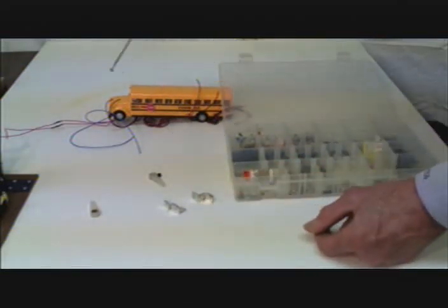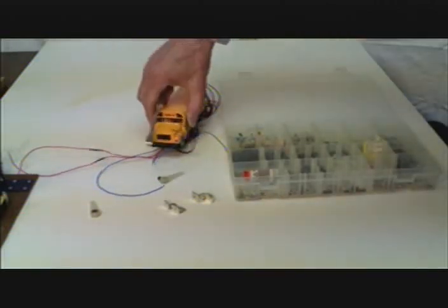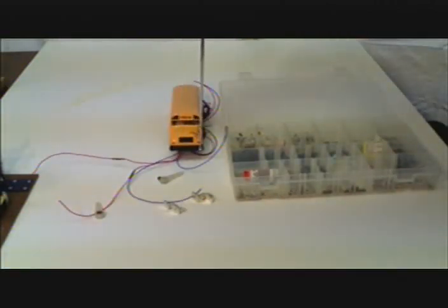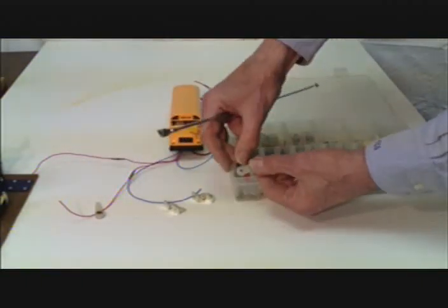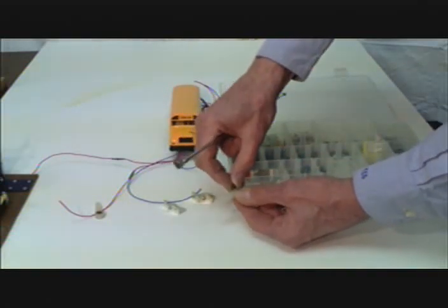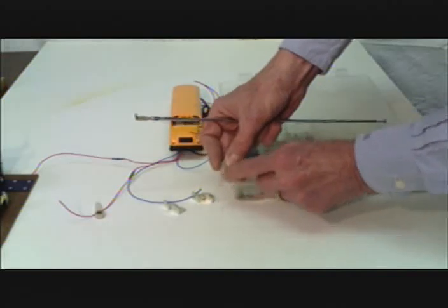So what I'm going to need though for the front is right across the front of the school bus here, there's always a bar, and then when the school bus comes to a stop, I want that bar to come out. It just has to come out a 90 degree arc right here, from here to here. And the way I'm going to do that is, this is actually a Dubro steering control arm, and it's already got holes drilled in it.